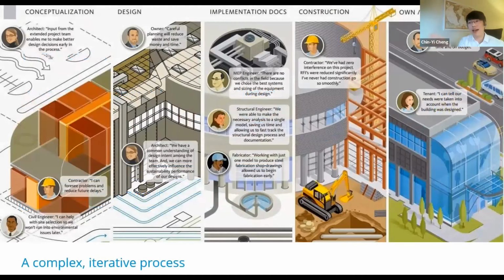And in terms of depth, let's just talk about AEC. In AEC, we have many iterative processes, and it's really complex and involves many different stakeholders and lots of topics. People have to collaborate, and lots of problems need to be solved. So it's really hard to find just one solution or one AI algorithm that can solve all of these complex issues.